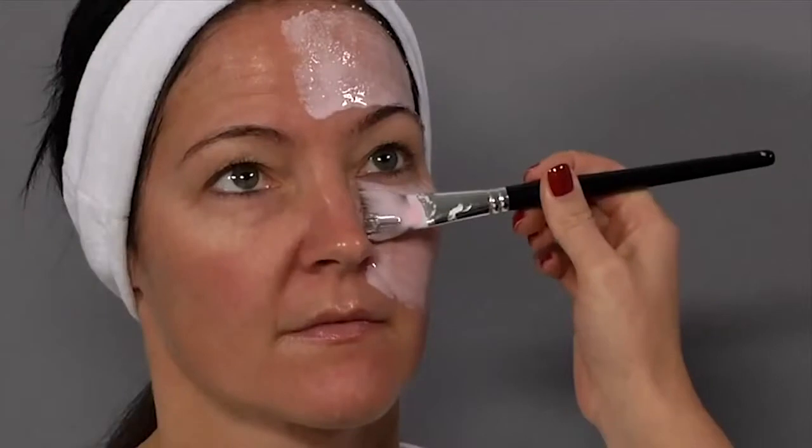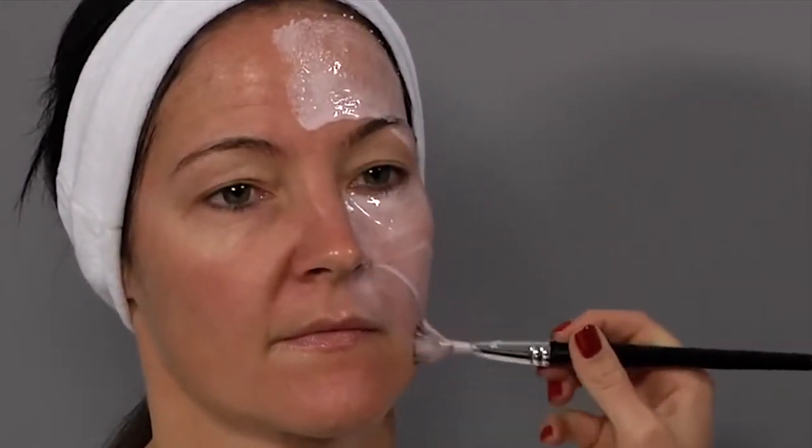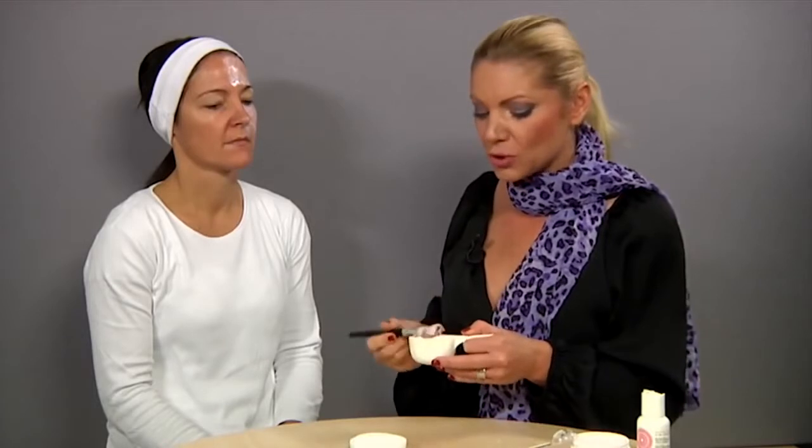You should use it around the eyes and also around the lips because we have fine wrinkles in these areas. As these areas don't have sweat or sebaceous glands, then they really tend to get dry skin, and that's how we get those fine lines.